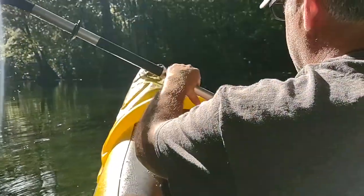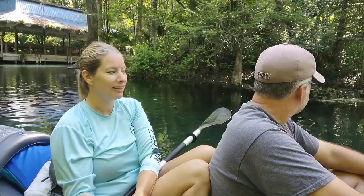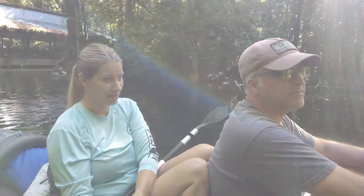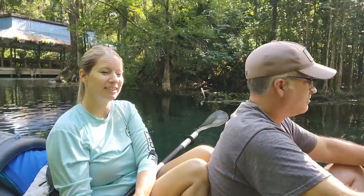This is awesome for sure. It's beautiful and it's nice because the current's not too strong, so we can just really enjoy where we are. A little bit better, I think, than Itchetucknee, right? Itchetucknee was nice, but because the current was so strong, we couldn't really relax as much. This is perfect.